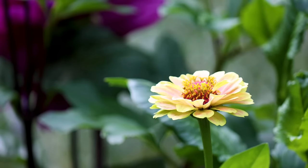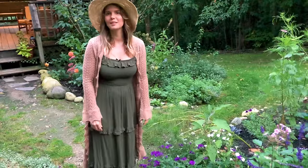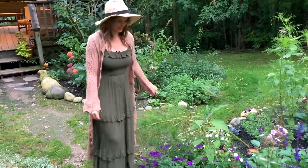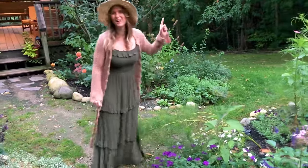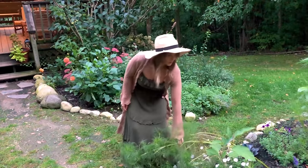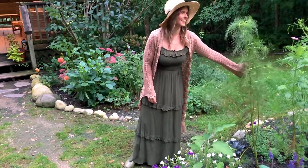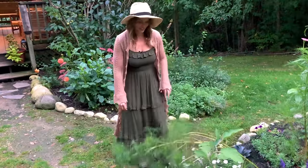But I love the lamb's ear. It's beautiful. It's got a similar foliage to the hostas, but it loves sunshine. So that's a nice option there. You probably can hear some of the acorns dropping from our oak trees. We have huge cosmos that have fallen down in all the rain and the wind, but there you go.